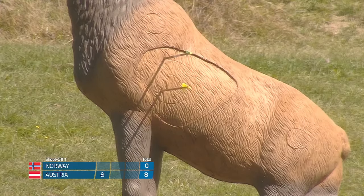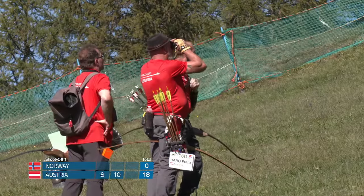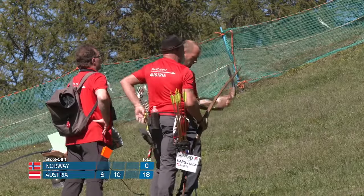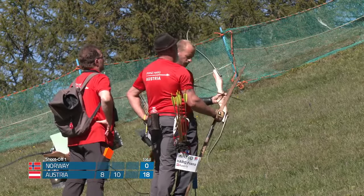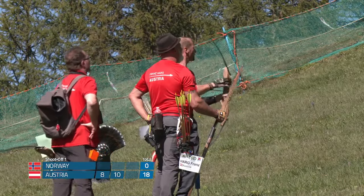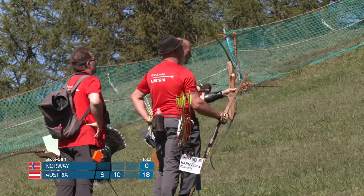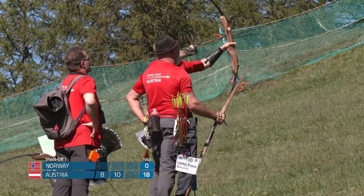So you, wow, that could be a liner 11. No, I was wrong. That still is a 10. It's a pretty solid 10. I mean, still a pretty solid shot. So that wasn't really misjudged, I think. It was really a good arrow, also from a longbow.